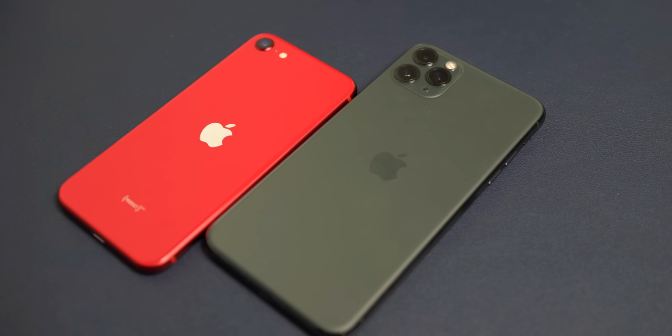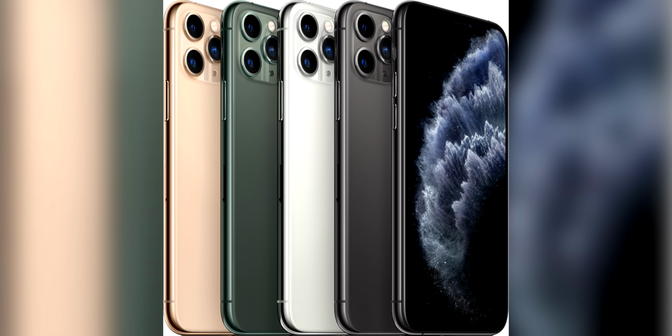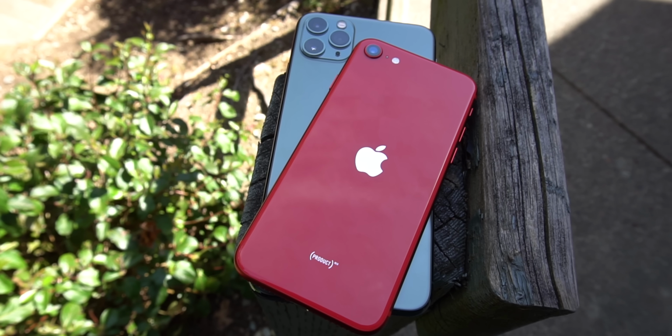Alright, let's bring this back down to earth and talk about the two phones' designs. The iPhone SE has an aluminum frame with a glossy glass back, while the 11 Pro has a frosted glass back and stainless steel frame. It adds some heft and does have a more expensive feel to it. Of course, my SE here is red and the 11 Pro is green, but we do have some other options. You can get the SE in white, black, or red, and the 11 Pro in white, black, gold, and green. Both phones I think give a good range of options, and if you really want some more color, you can always go for the XR or 11.